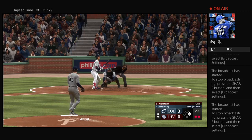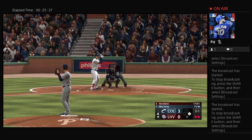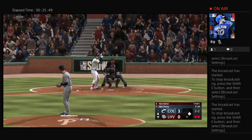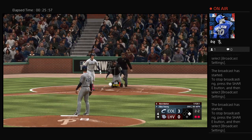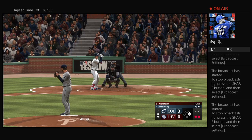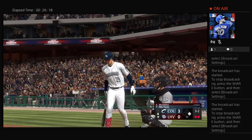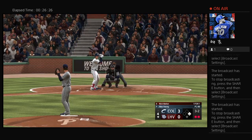And a pitch. And now 2-1. Pitch. That one fouled off, 2-2. The pitch. 3-2, two out, runner on first. A lot of movement in the infield. Hitter's got to stay focused on the pitch. And a 3-2.